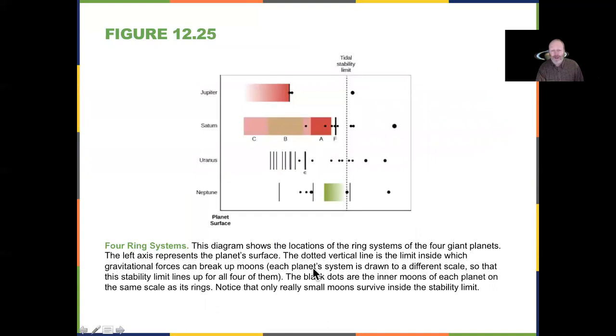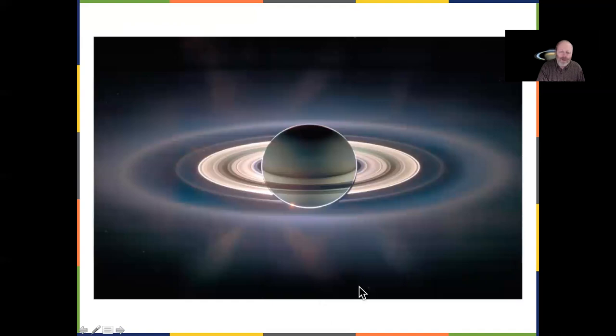Now to the rings. As we look at the planets, Jupiter, Saturn, Uranus, and Neptune, they all have ring systems. We do have some moons inside of the rings every now and then. So one of the things that we can see is there are areas where the rings can be stable or unstable. This is, of course, Saturn, Lord of the Rings. This is taken from behind, so the sun's on the other side, but you can see how bright and vibrant the rings are.